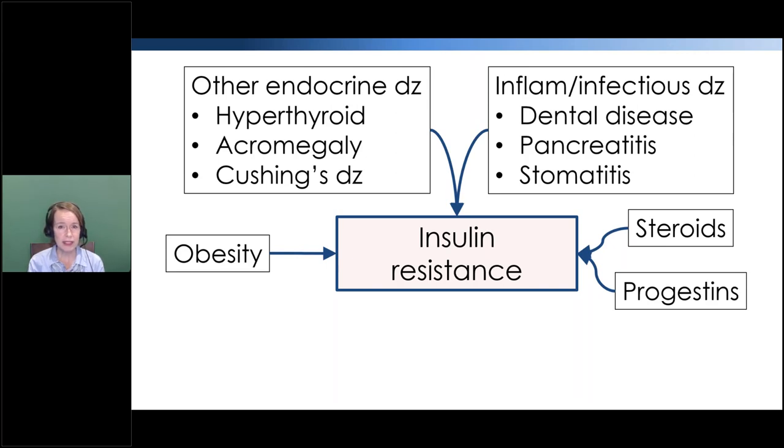We also get insulin resistance secondary to some other endocrine disorders, such as hyperthyroidism, hypersomatotrophism, sometimes referred to as acromegaly, and Cushing's disease. Hypersomatotrophism and Cushing's disease aren't particularly common, but hyperthyroidism certainly is.